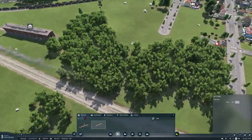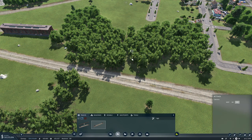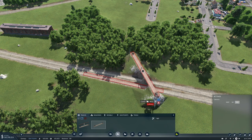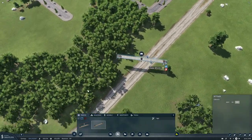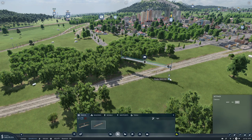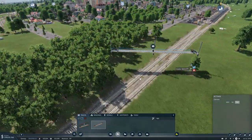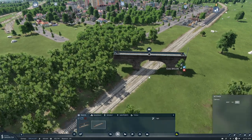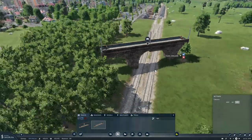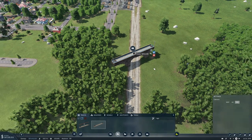Alright. So we want it maybe 3 will do. No. 4 up. It needs to go over a little bit more. We're going in kind of the right direction. There we go. It's just clipping the tracks there, which I really don't appreciate, but I don't think there's anything we can do about that.